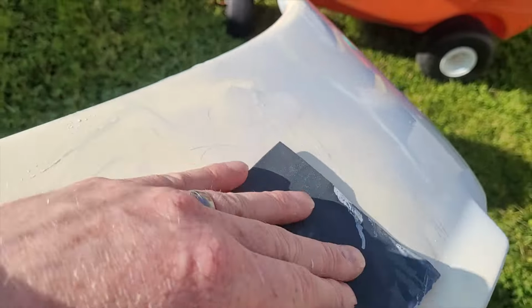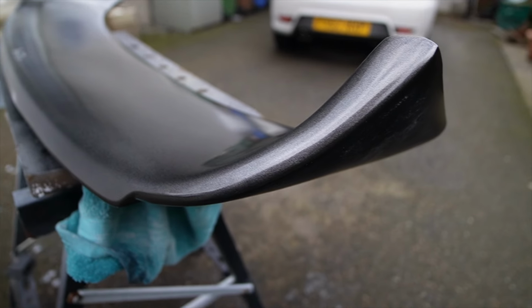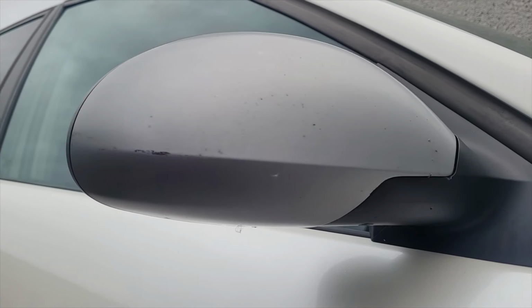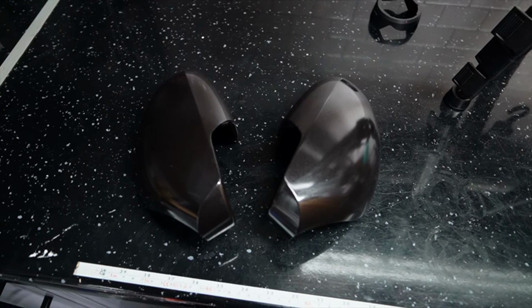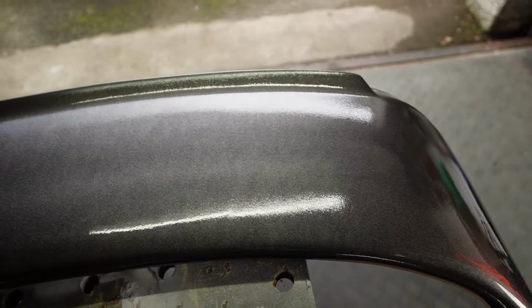Once all the filler was dried, I wet sanded the spoiler, primed it, and then began applying this metallic black spray paint. And I used the same spray paint for the scabby wing mirrors as well. Then to achieve that high gloss, I used my favourite lacquer, this 2K clear coat. Just as always, make sure you're wearing a proper mask when using this stuff.